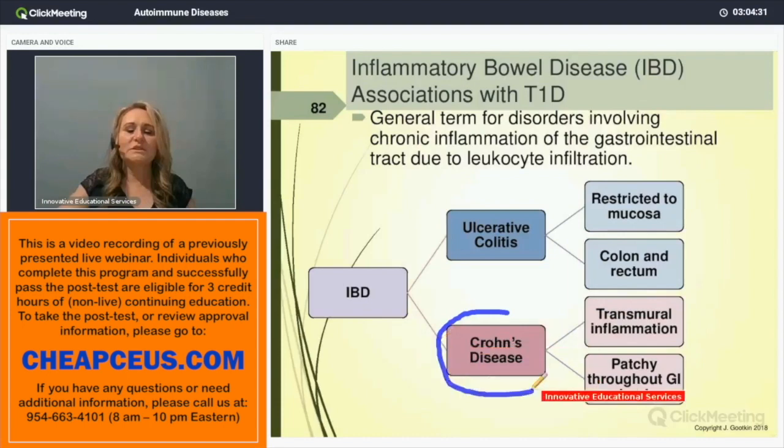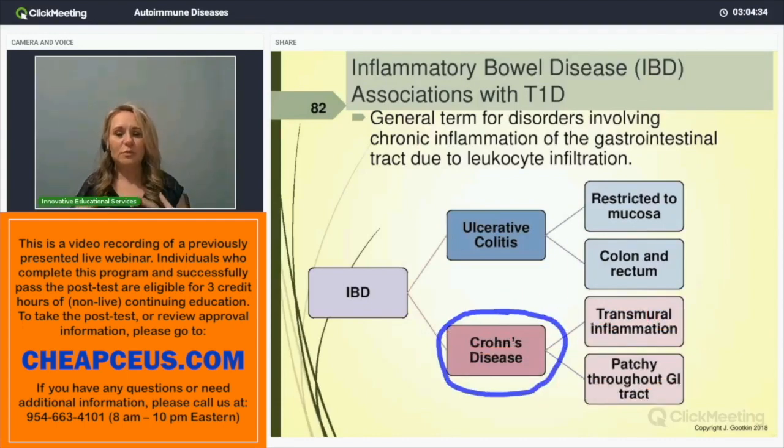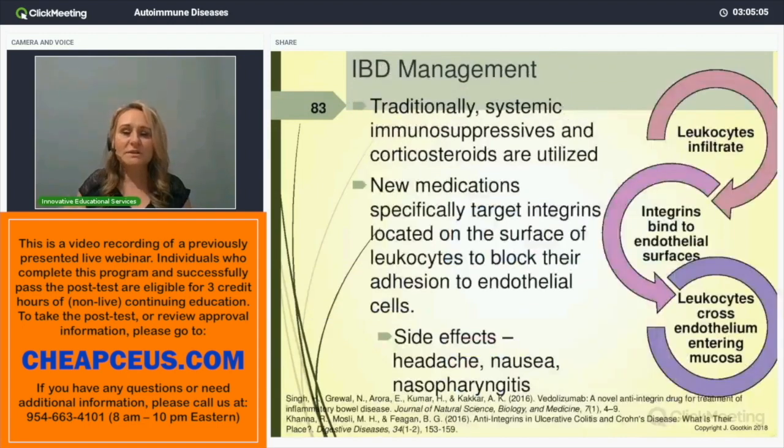Particularly Crohn's disease is going to be an inflammation where they have patchy inflammation throughout the gastrointestinal tract. They may be complaining of frequent reoccurring diarrhea, weight loss, fatigue, maybe abdominal pain, decreased appetite. Rectal bleeding can occur. So be aware of this, that if they're presenting with GI symptoms or mentioning to us, because our patients talk to us, that they're not eating as much or they're not hungry, it could be the start of an inflammatory bowel compromise.